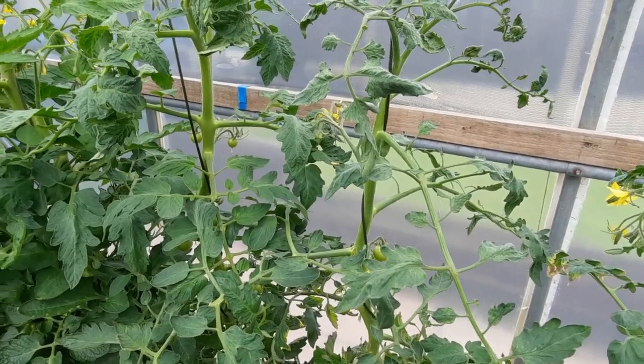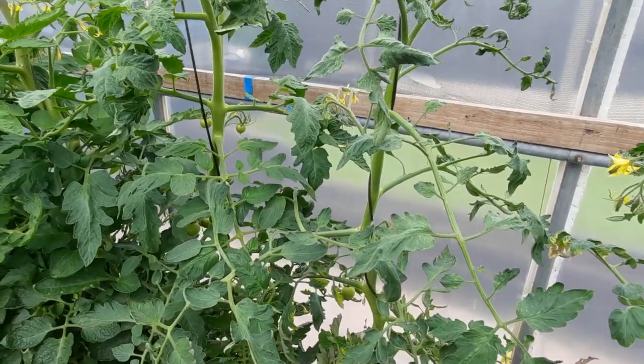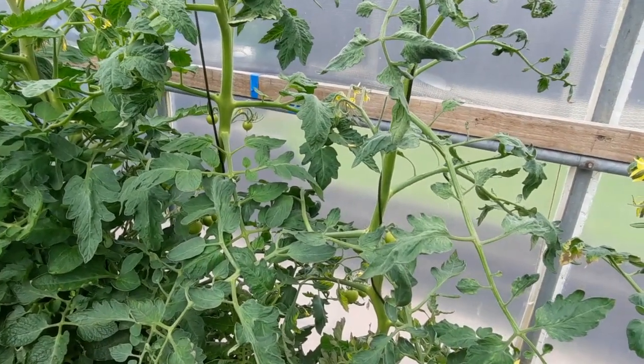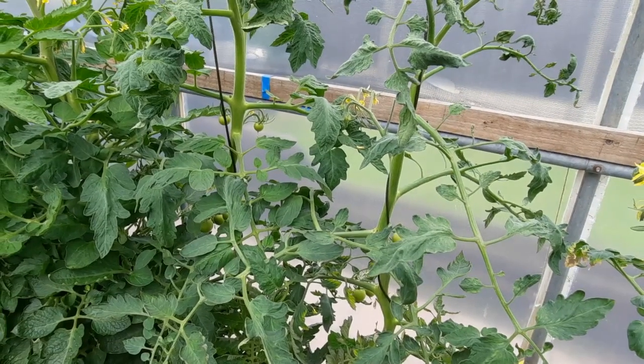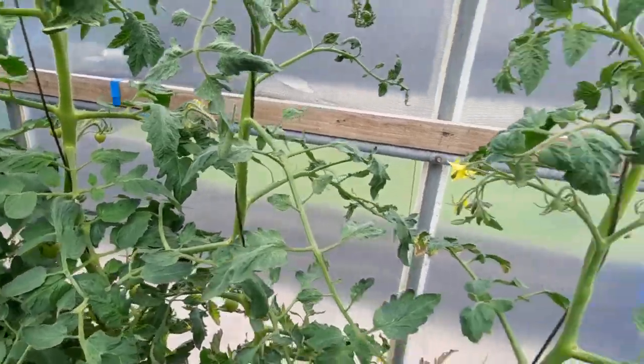I'm not going to dig it all out, because once these are finished, I'll just grow some sort of green crop in it, just something to use it up, and then try and encourage the soil bacteria to build up in here, and they'll get rid of it. It'll come right. It just needs that time.